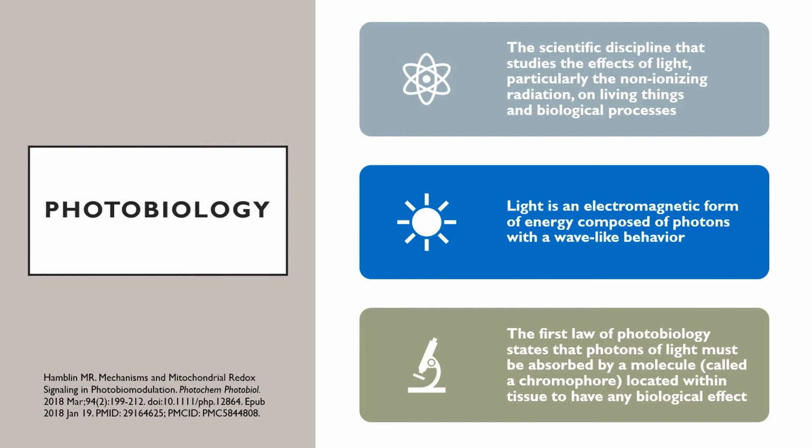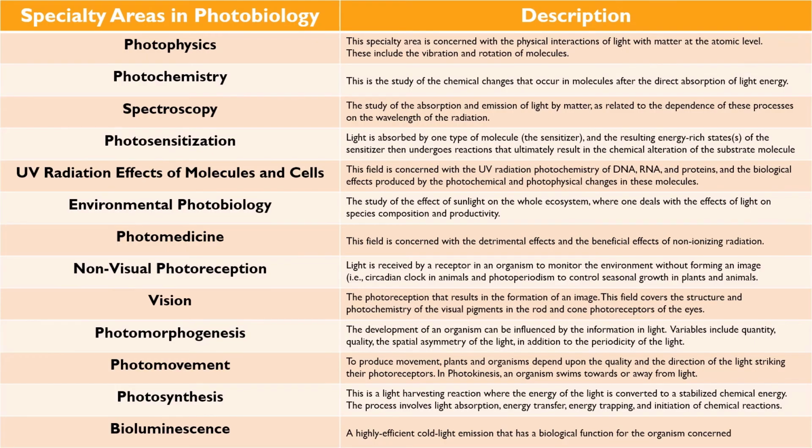So, quick review on photobiology. And this is what I saw once I started looking into the photobiology thing. So there are areas of specialty in photobiology. And you see on the left-hand side these various categories, photophysics and photochemistry and so on. And then I got down toward the bottom, like vision, that's us. I mean, that's a bunch of optometrists. You see the description, the photoreception that results in the formation of an image.